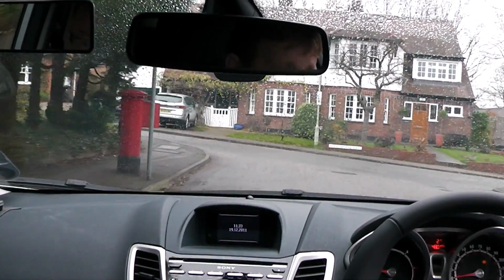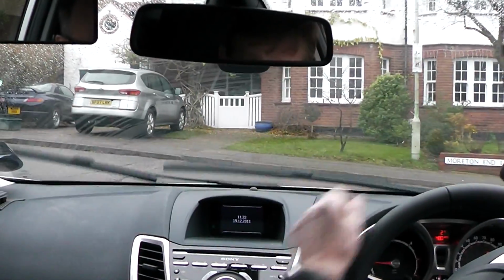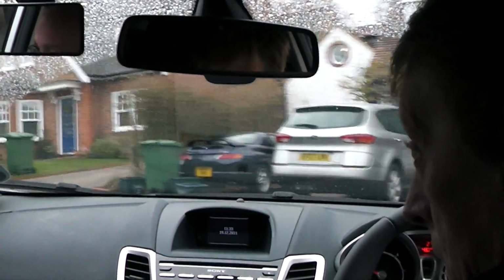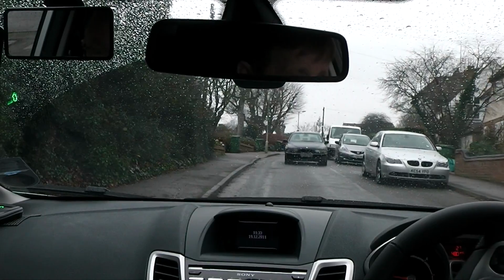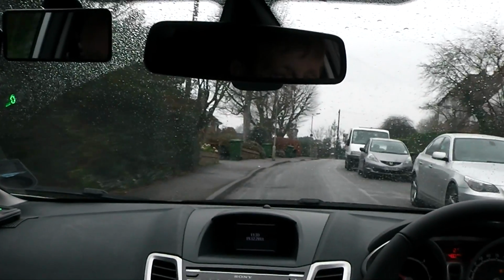Alright, have to use the signal as well, haven't I? You need to signal as well, yes. You're reinforcing with a hand signal what you're actually going to be doing. It doesn't actually replace the traffic signal. That's a bit bad me taking my hand off the wheel, isn't it? Yeah, so it's my fault. I forgot to tell you. Always keep your left hand on the wheel.